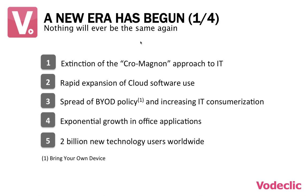The first thing is that we are all the sons of the Cro-Magnon of a million years ago. But the Cro-Magnon in IT, who is this person? This person is us 20 to 25 years ago when we discovered the first desktop application we had to work with. But now everybody is using technology. Let's take an example: 220 million people use technology on a day-to-day basis in the US. You have 2 billion people worldwide using technology on a day-to-day basis.